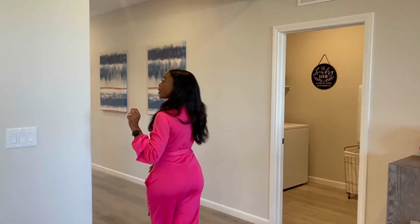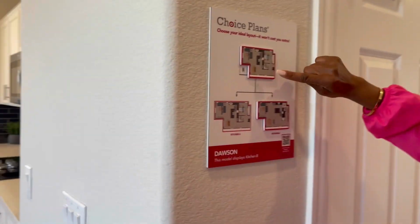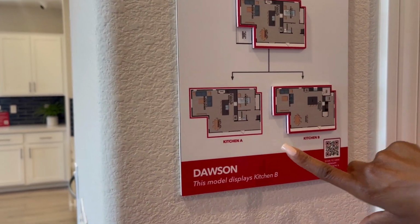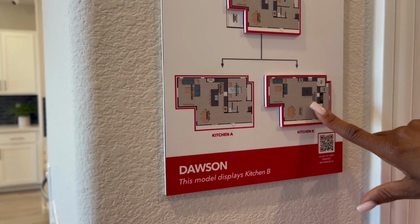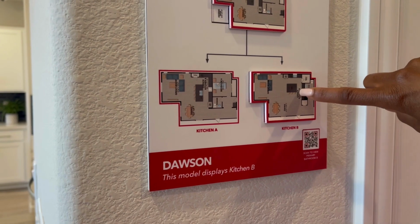So they've got different variations of the floor plan, okay? You've got this kitchen here, which I think is where we are. You also have, oh no, this one. You could do this one, so it still has that really big island. So yeah, I think this is what we're at now, kitchen B.